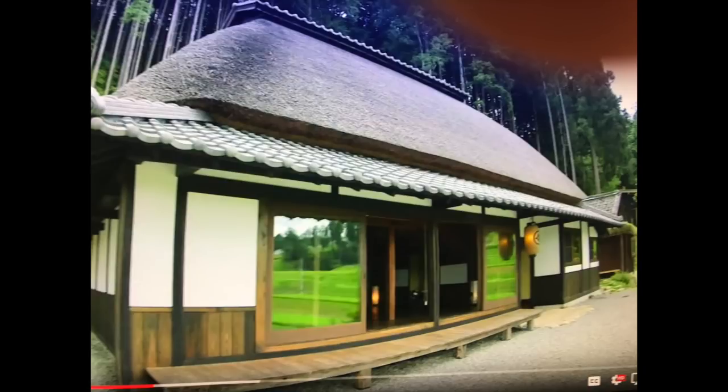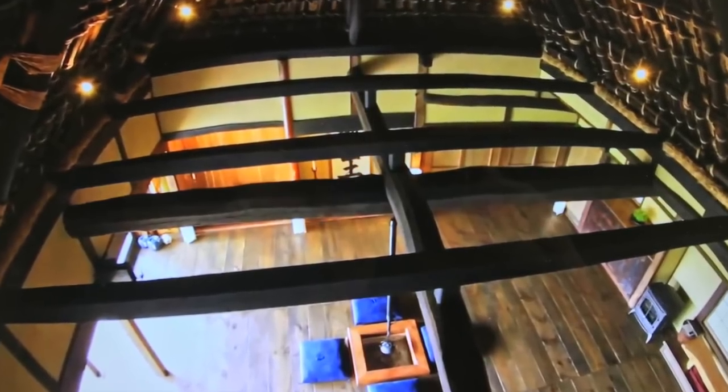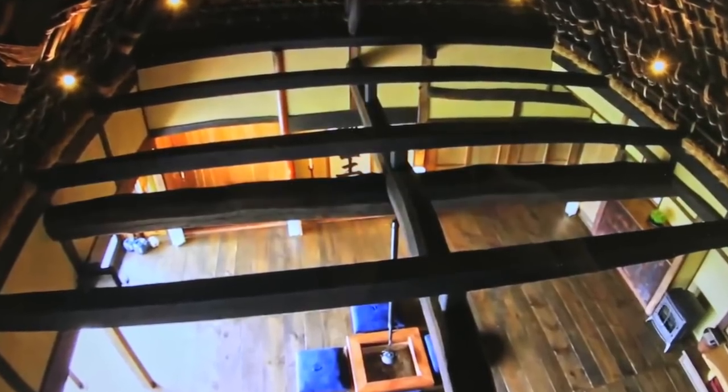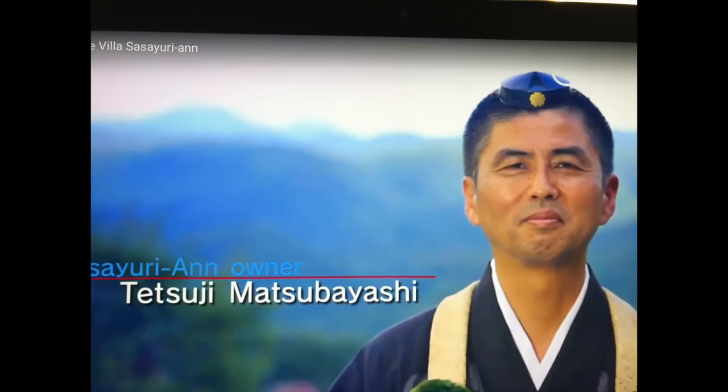This is a close-up of the main house, where there were actually 2.5 bedrooms. You could get a whole family in there with children. And this is the view from above, looking down. The roof is just made with no nails, just rope and wood. Here's Mr. Matsubayashi. He was there with his whole family, and they took care of us almost like family, so that we felt very well taken care of.